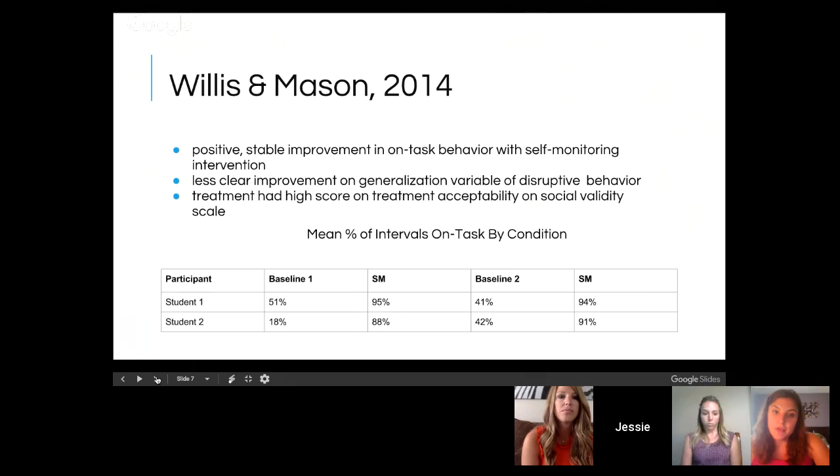The researchers found that there was a positive, stable improvement in on-task behavior with self-monitoring. I didn't go into it on the previous slide, but they had also included a generalization variable of disrupted behavior just to see if there are carryover effects in terms of self-monitoring, like affecting whether or not the kids were a little bit less disruptive as well. And the results for that weren't as clear. I didn't really go into it here because it didn't really have particular relevance to our study. Like the previous study, it had a high score on treatment acceptability on a social validity scale. And as you can see, there was a stable improvement for both of the students in their on-task behavior.